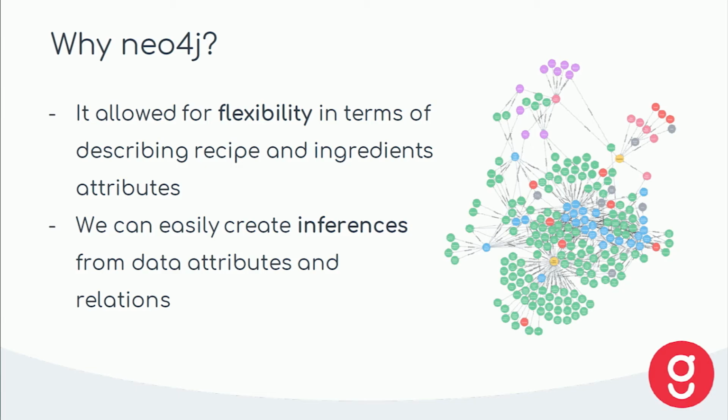Something really important to us as well was being able to give attributes to those relations. We love fusion a gusto. It's always crazy combinations. So say we have a chicken katsu burger. We could easily say, okay, this has both cuisine American and Japanese, but it's probably 75% American and 25% Japanese. This was really useful for us to capture, which we were struggling to do before. And we can then use this for slightly more clever similarity scores.